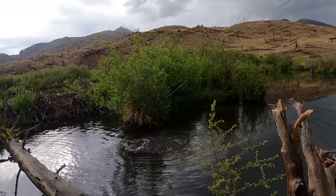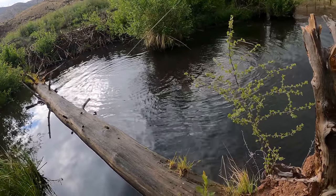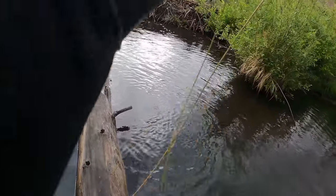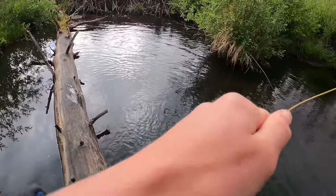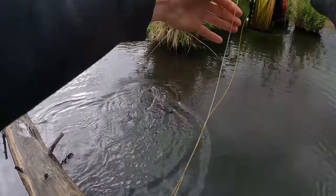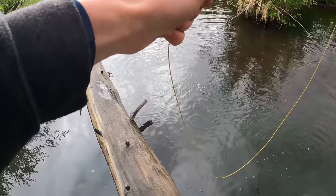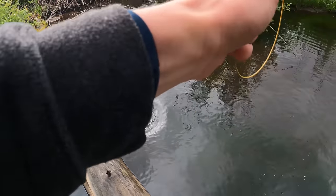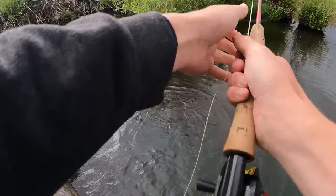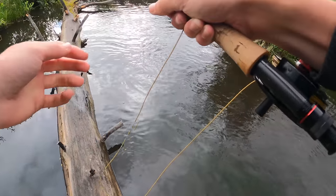I'm gonna get off that tree. Oh, no, don't get in there, don't get in there. Oh, he got off, he got off. In there, I don't want you in there. I knew that was gonna be a problem spot. Come on, stay out of there. No, don't go in there. It's all problem spots up here.